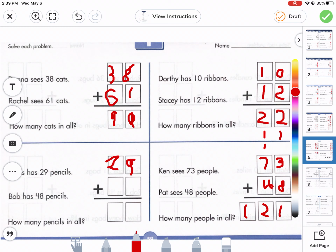All right, and read the next question for me, please. Bob has 48 pencils. 48. Okay. All righty. How many pencils are in all? Okay. Step by step. 9 plus 8. Is 17. Good. Remember to write it on the side.